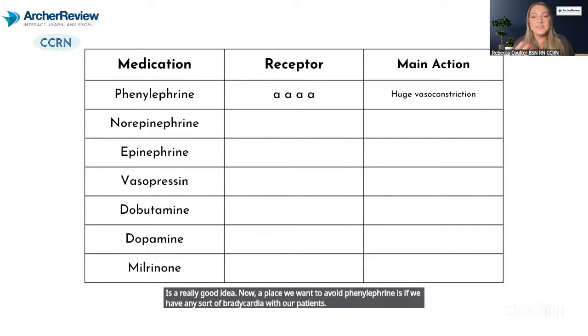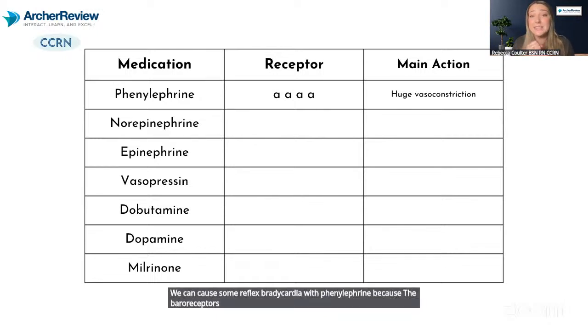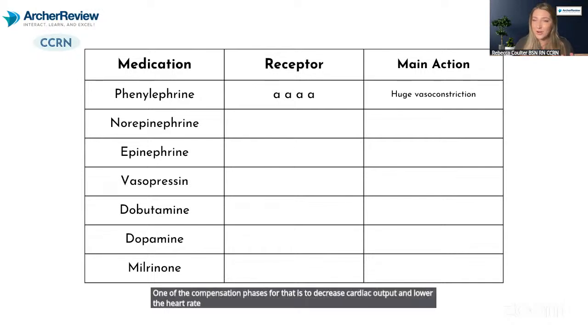We can cause some reflex bradycardia with phenylephrine because the baroreceptors in our blood vessels are sensing that we are in a massively vasoconstricted state. And they're going to say, oh my word, we've got lots of blood pressure or a lot of vasoconstriction. One of the compensation phases for that is to decrease cardiac output and lower the heart rate. So if we have any amount of bradycardia at all, we're going to steer clear from phenylephrine.